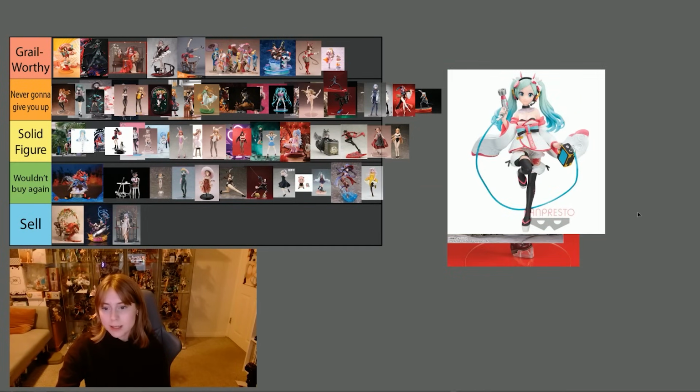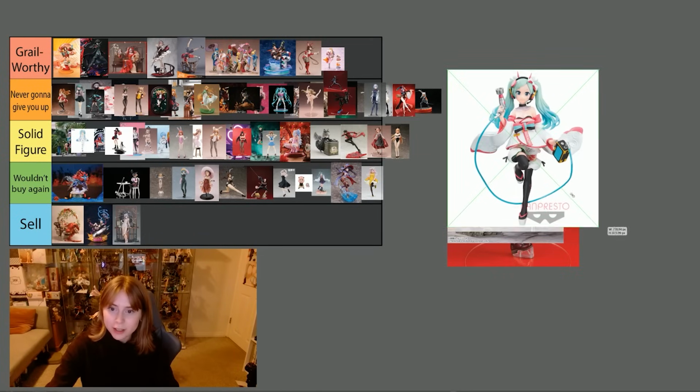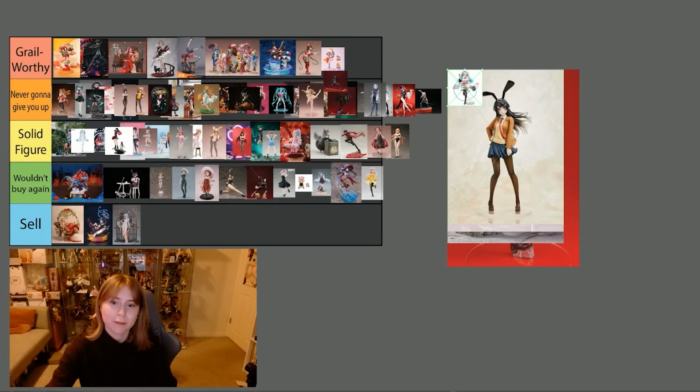This one is a Banpresto Racing Miku prize. Really, really cute design, but I would probably sell her. I don't know, I don't love her. She has this cute, sparkly base, but I have no attachment to her. I think she's going in the sell tier.